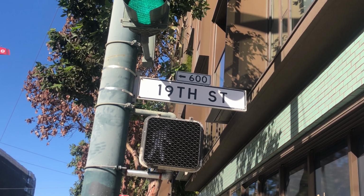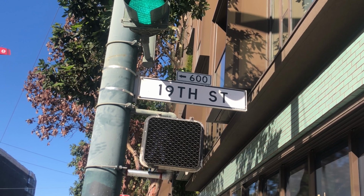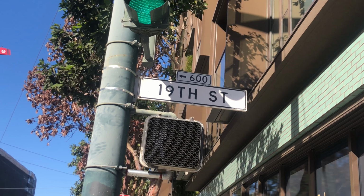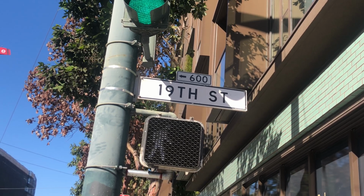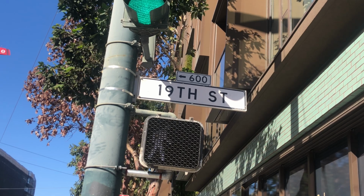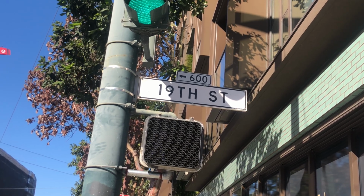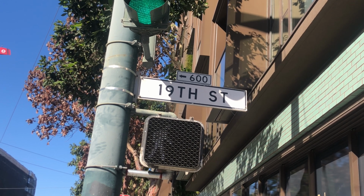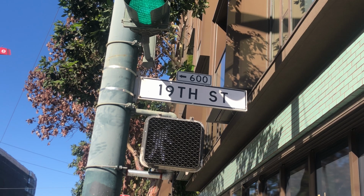So we're going to be starting off at the 600 block of 19th Street. Now if you notice, the arrow is pointing westbound, which indicates that the numbered block is rising, for instance, to the next 100 blocks. So for instance, the next street that crosses 19th Street is going to be at the 700 block of 19th. And then we're going to be at the 800 block of 19th, etc., etc.